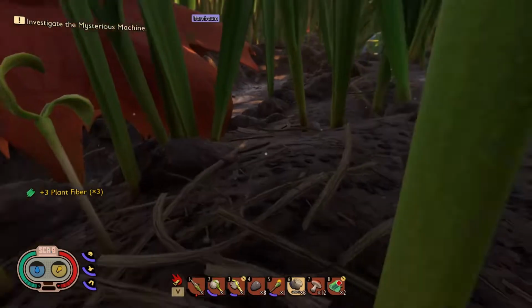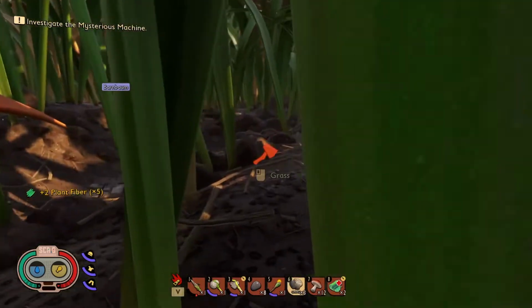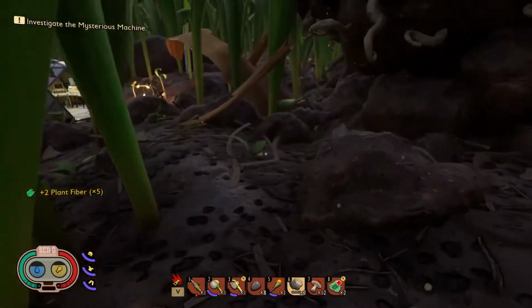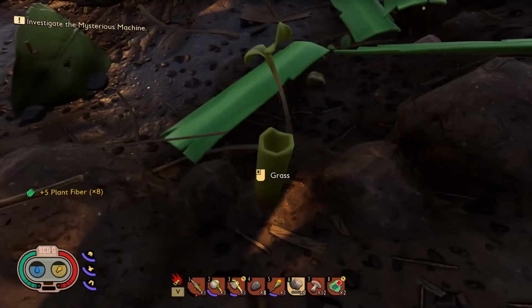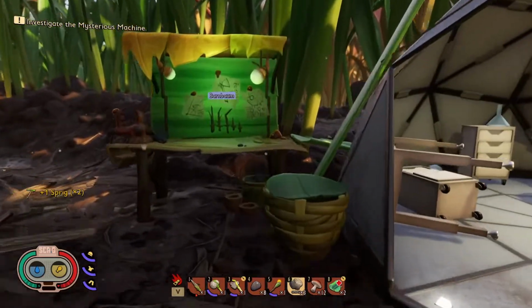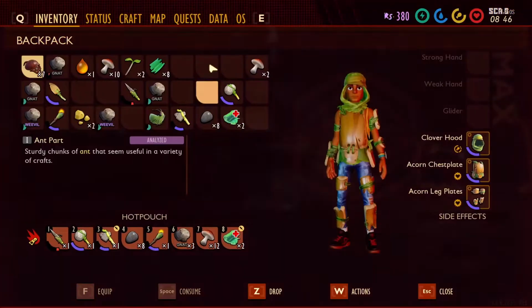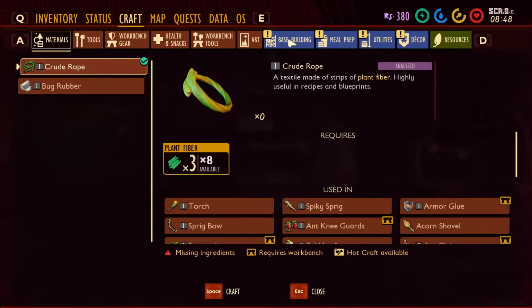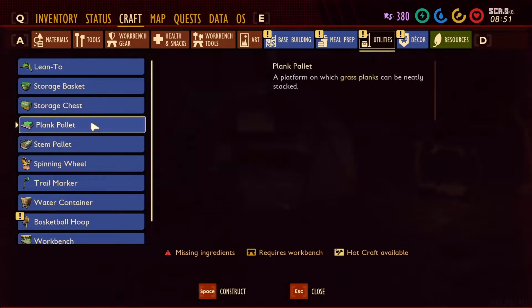We need to get... I think what we should focus on is getting a water container so we can hold water. You know, like a canteen or one to collect water? A canteen to... Oh, let's try to get a well, too. Are there wells? I don't know. There's probably a dew catcher, though. Yeah, let's see. A dew catcher. Utilities. Storage basket, storage chest, plank pallet.